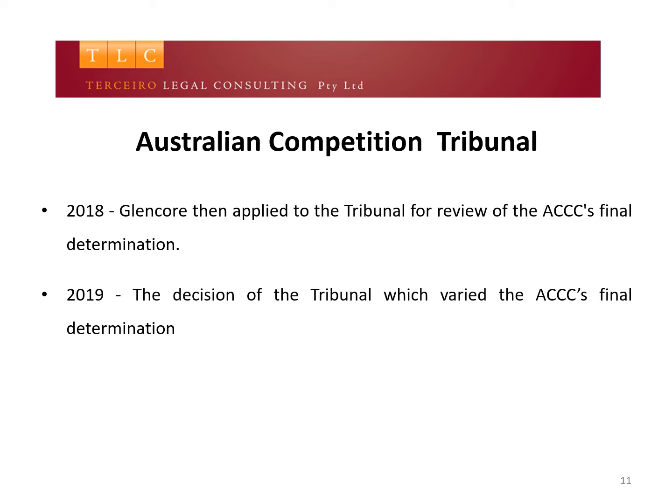Now, Glencore wasn't very happy with the decision, so it appealed to the tribunal. The port was also unhappy about various aspects of the decision, so there was a cross appeal there. The case went to the tribunal, and the tribunal handed down a decision in 2019, varying the ACCC's determination.